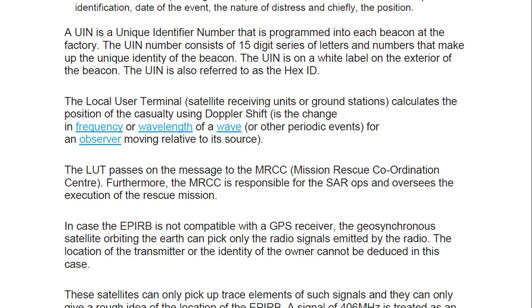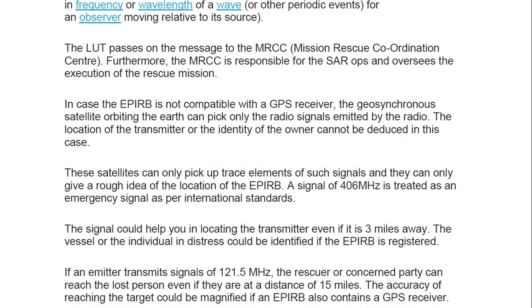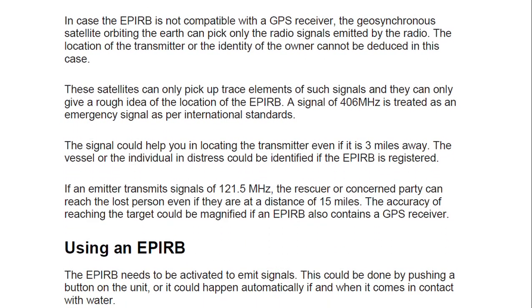Now, in case the EPIRB is not compatible with the GPS receiver, the geosynchronous satellite orbiting the Earth can pick only the radio signals emitted by the radio. The location of the transmitter or the identity of the owner cannot be deduced in this case. These satellites can only pick up the trace element of such signals, and they can only give a rough idea of the location of an EPIRB. A signal of 406 megahertz is treated as an emergency signal as per international standard, which we have already discussed.